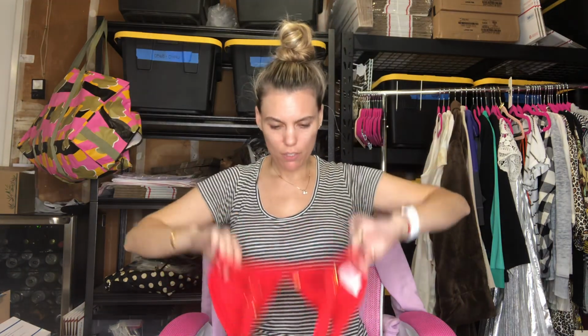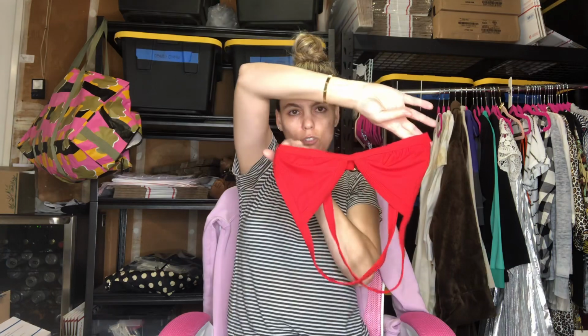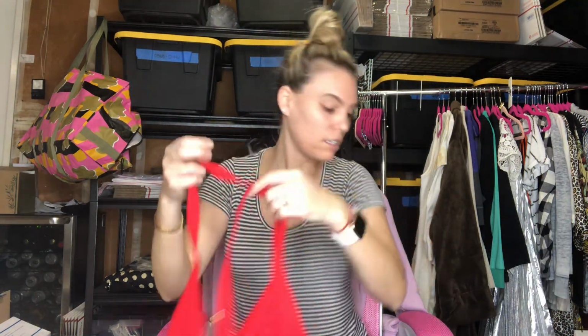Oh, I got this for myself. I typically hate red as a rule, but I thought it would be a really cute bikini top. I can't show it to you right now because it doesn't look, oh, see how spastic I am? All right, let's hurry through this.